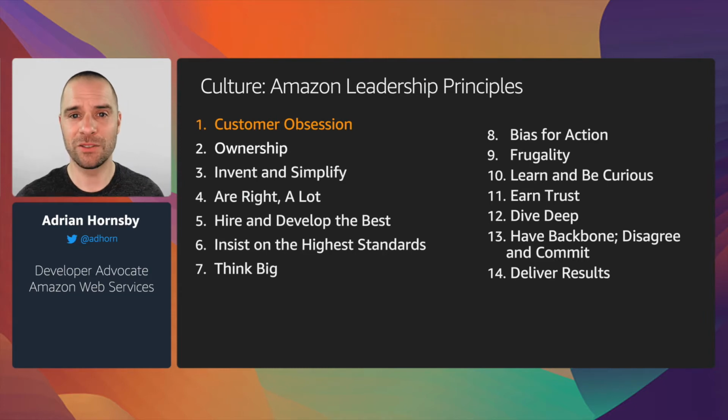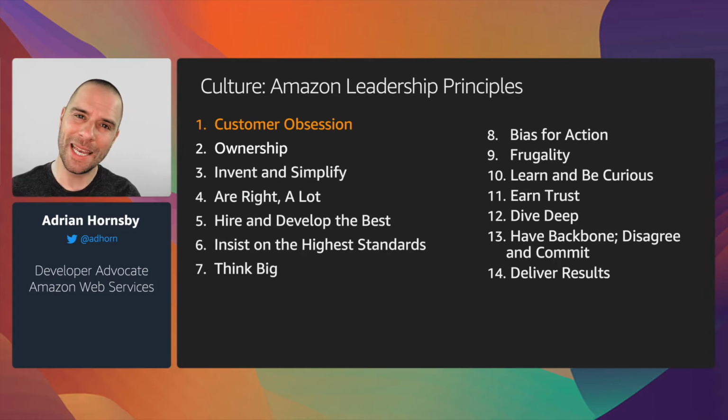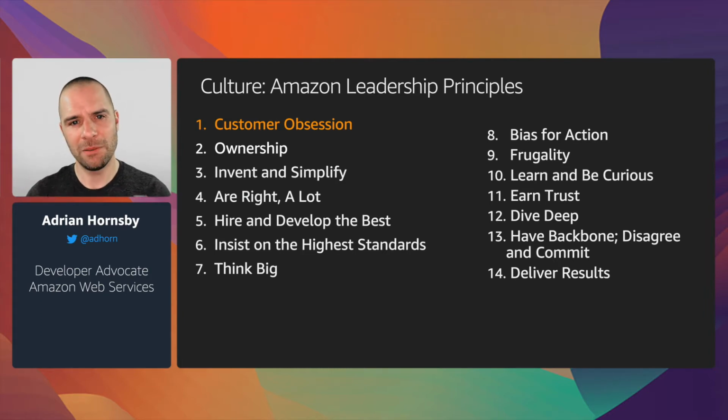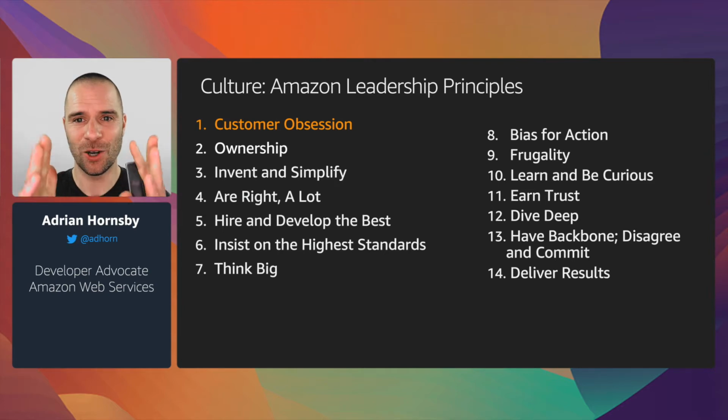All 14 of those leadership principles are actually very important to operational excellence, but in my opinion, a few hit the nail on the head. Let me address the most obvious one first, and I'll touch on the others later. Customer obsession is arguably the keystone of the entire company.